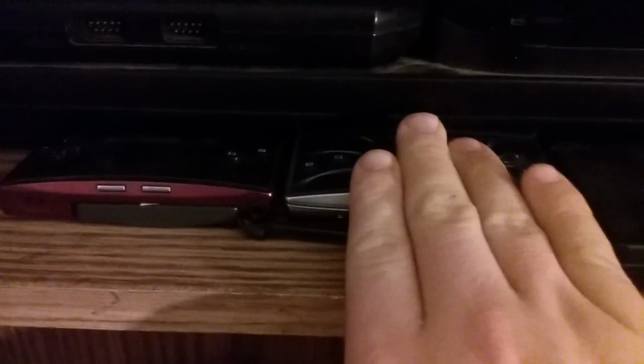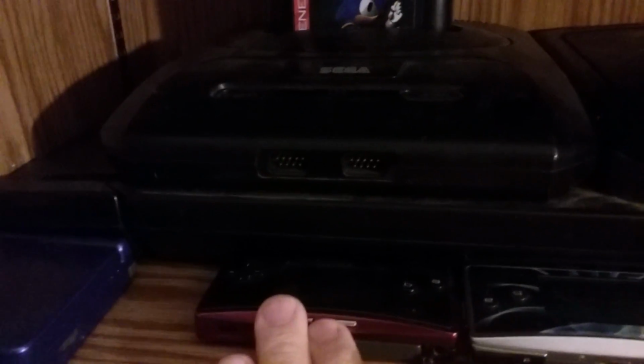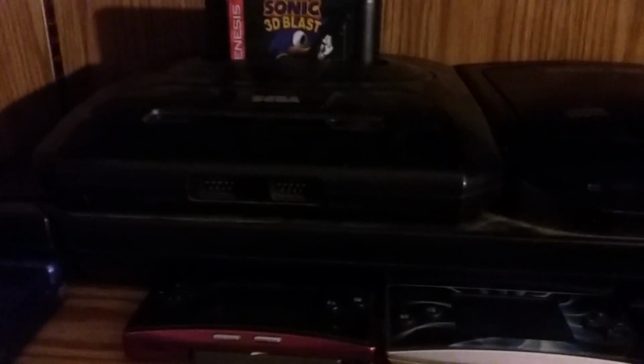My DSi XL, my 2DS, my DSi. My two Game Boy Micros. Does anyone remember those? The Game Boy Micro. The reason I have two of them is this blue one I got for Christmas a long time ago as a kid when they came out, and this one I bought a few years ago at a thrift shop. And the only reason I bought that one is, well, two reasons. One, it's a different color. I mean, it's red. That's my favorite color.